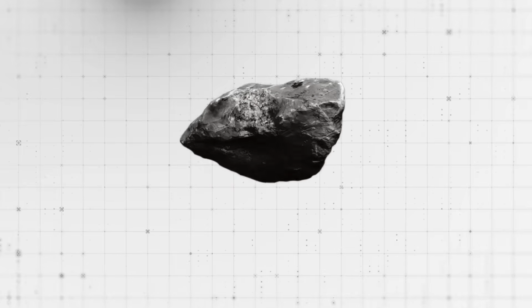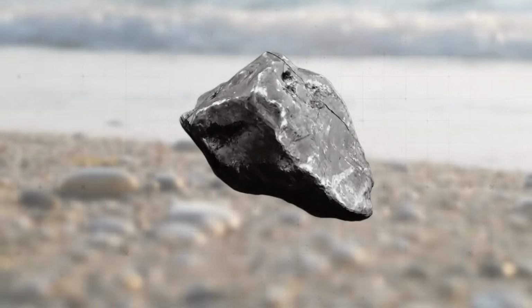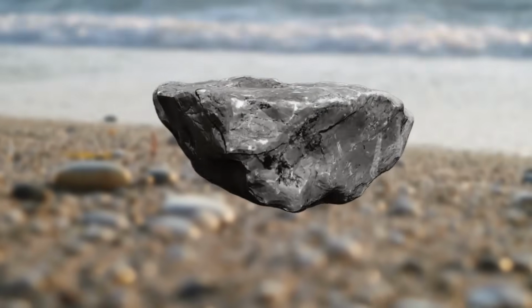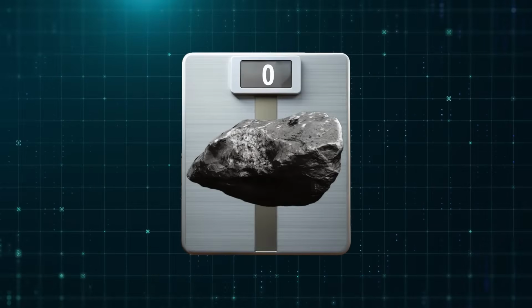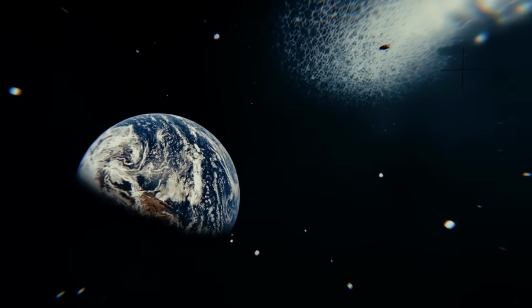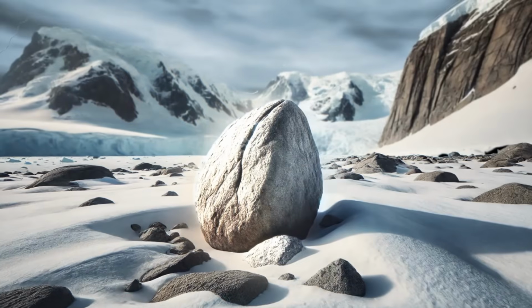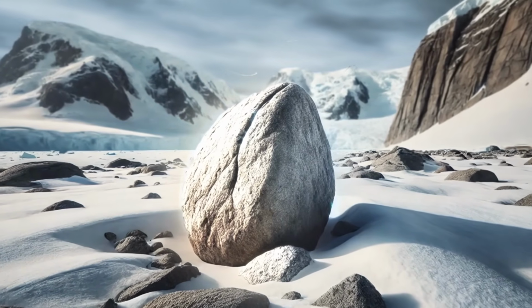Hey, look at this rock. At first sight, it looks like a regular boring rock, the likes of which you can see when walking along the beach. Its color doesn't stand out, and its weight is pretty regular, around 4 pounds. But everything changes when you learn that this rock was born on Mars, traveled all the way to Earth, and ended up in Antarctica. Now the story sounds much more fascinating. So let's find out the details.